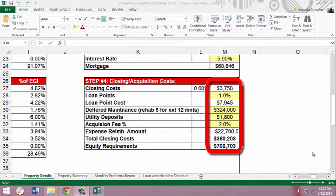So the total closing costs are $360,208, which makes the equity requirement $700,703, which incorporates the complete down payment, the closing costs, the funds to renovate, as well as the acquisition fee.